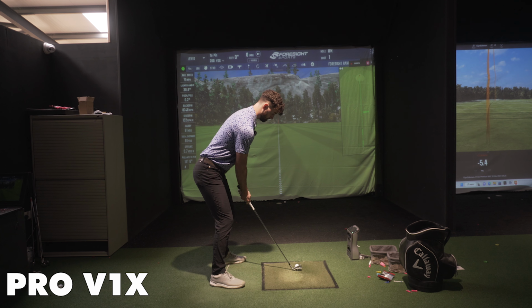I did notice that on and off the course, a slight increase in spin, but that's it, no difference in launch angle or anything like that. From 75 yards and in, you're going to notice a slight increase in greenside spin for the Titleist Pro V1X. How do we fare in the 6-irons though? Okay, so let's have a look.